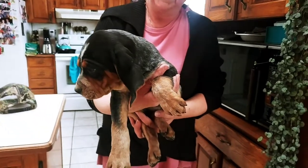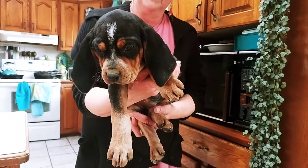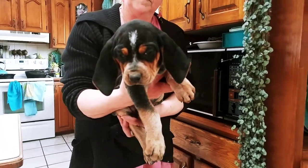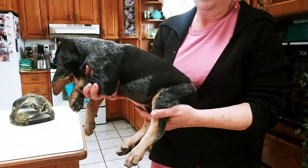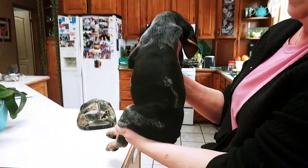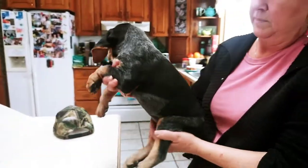So this is puppy number two from Tika and Diesel. And she's a little quieter, which is good. So she's kind of easygoing, a little bit mellow. All right, let's see her pattern. All right, so we're going to call this one puppy number two. She's got a little mark on her back there. White, okay.